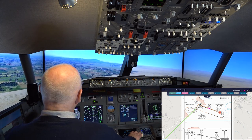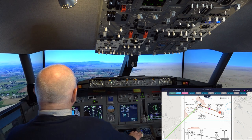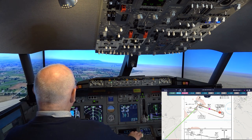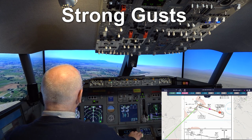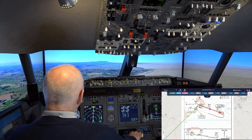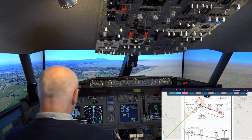We are clear to land runway 11 left. There's a little bit of gusting going on out there. Right, I'm going to switch to 1, the airport. 000.